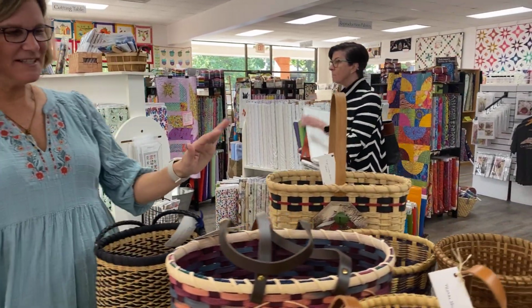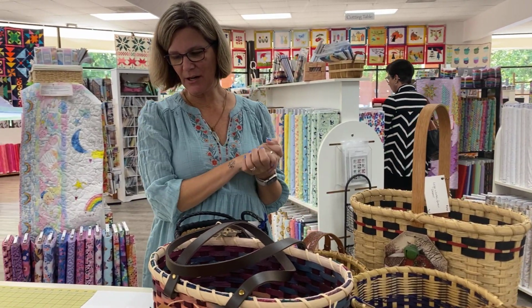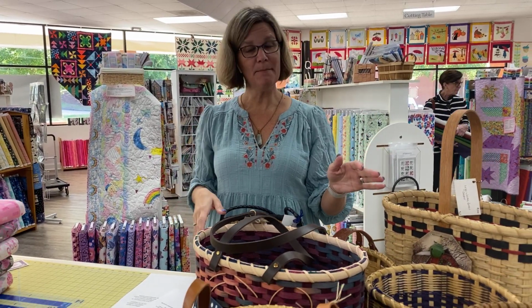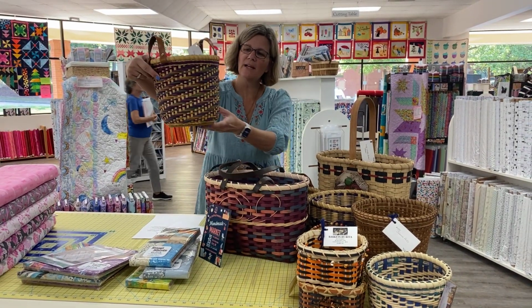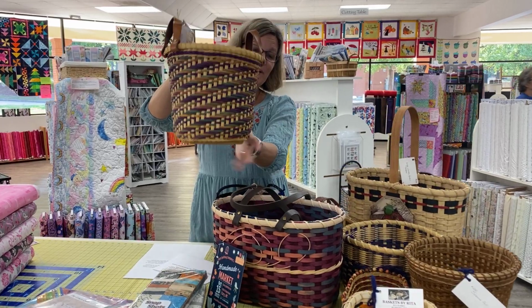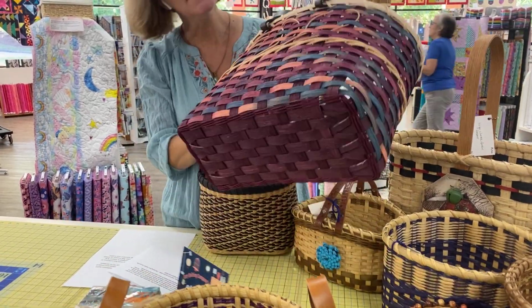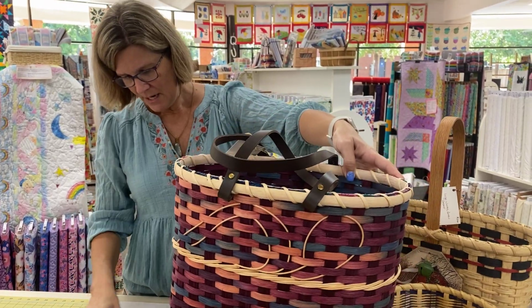Next up, these are baskets by Bend in the River Baskets. The basket makers are Cheryl Thomas and her friend Rita Warren. So she is always a very popular stop for people who visit our handmade market. And I'll just kind of hold these up and show you. She has very intricate weaving techniques, really interesting, and especially for people who like fiber and fiber arts, I think the baskets are very interesting and interestingly woven as well.